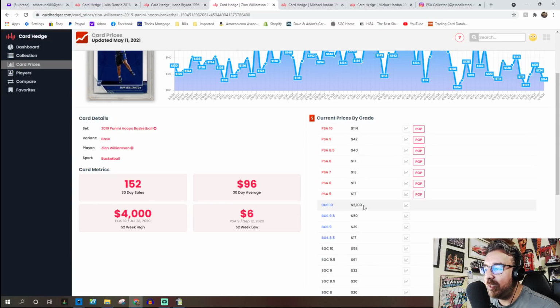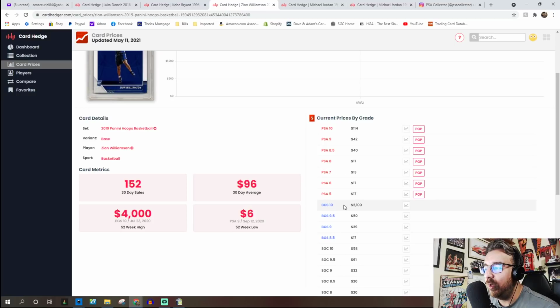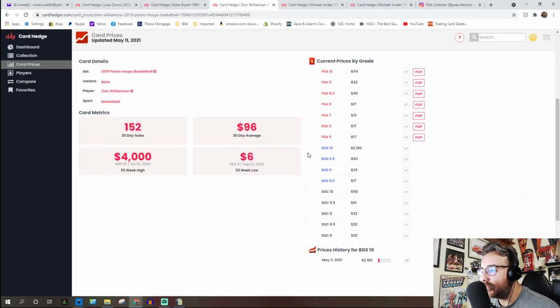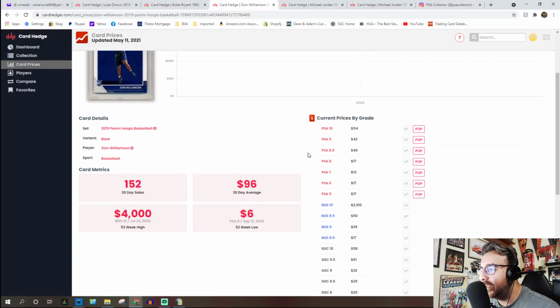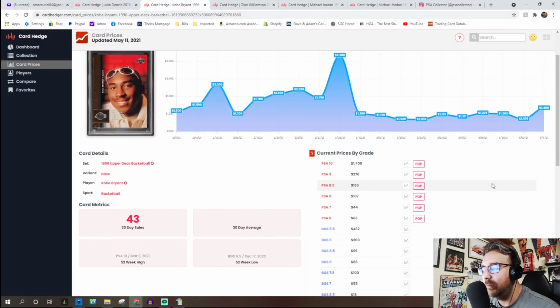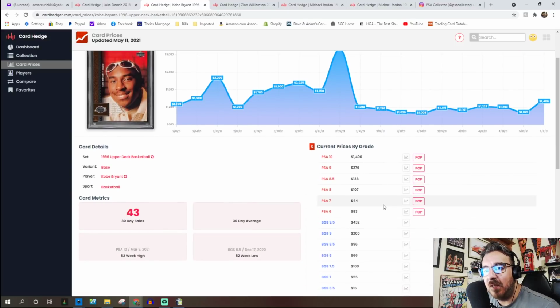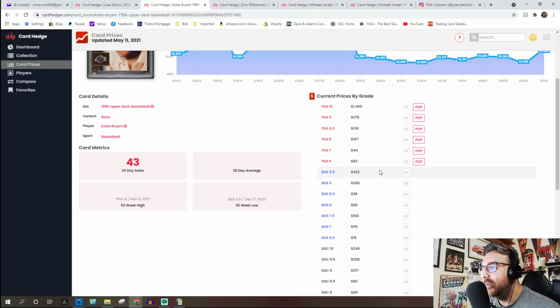I can compare it to a BGS 10 Black Label here at $2,100, the last one that sold for $2,100, and just so I can say, hey, PSA 10s are crap, BGS 10s is what you want. Well, yeah. Is there some difference? Yes, absolutely, but it's not anything really drastic whenever you start looking at what is really being graded. Which is most likely PSA 9s, BGS 9.5s, and SGC 9.5s.